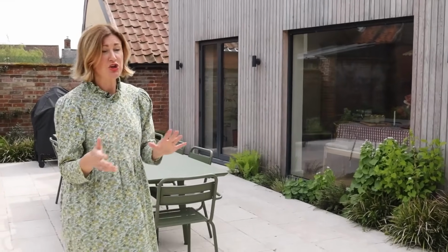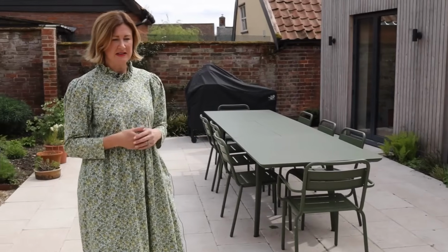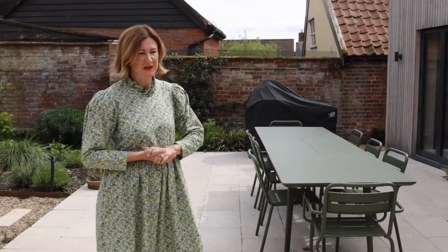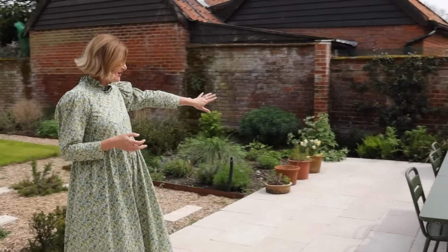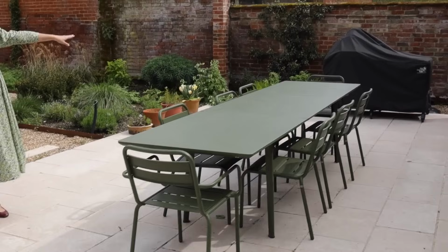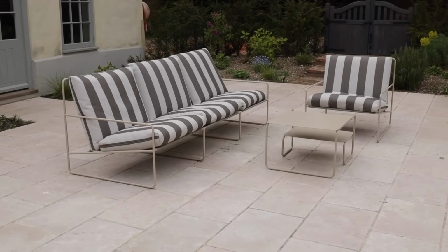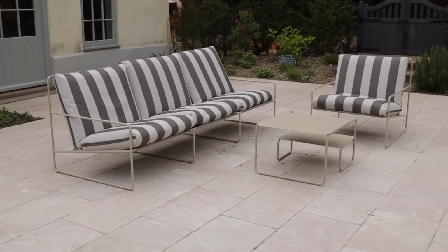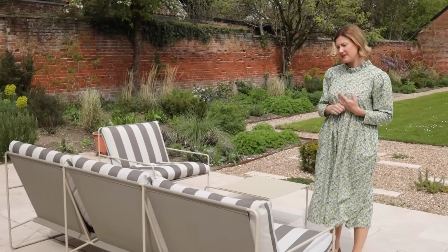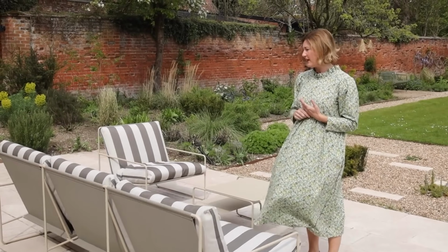Okay, so this is the garden. We've got the lawn on this side, and then we've created a huge patio space because eating outside, sitting outside, being outside is really, really important to us. So we created this area so we could have a nice big dining table here. Our barbecue's over there as well. And then on this side over here, we have got our outdoor sofa. So we love hanging out here as much as we can in the spring and in the summer, having barbecues. We've had a couple of parties out here as well.